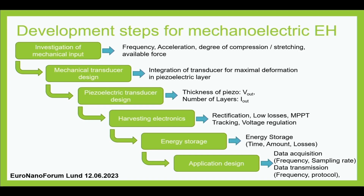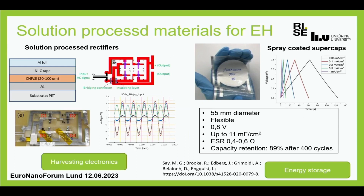Then we can work on the harvesting electronics. Sometimes maximum power point tracking is valuable, but you need a certain level of energy, because if not, the maximum power point tracking eats up more energy than you actually have. Then you have the problem of the energy storage: the size, the time, the losses. And finally, you most often still end up with too little energy for your application, so you can also work on your application. Maybe you can reduce the sampling rate, the frequency of data transmission, and so on. So this is the optimization problem.